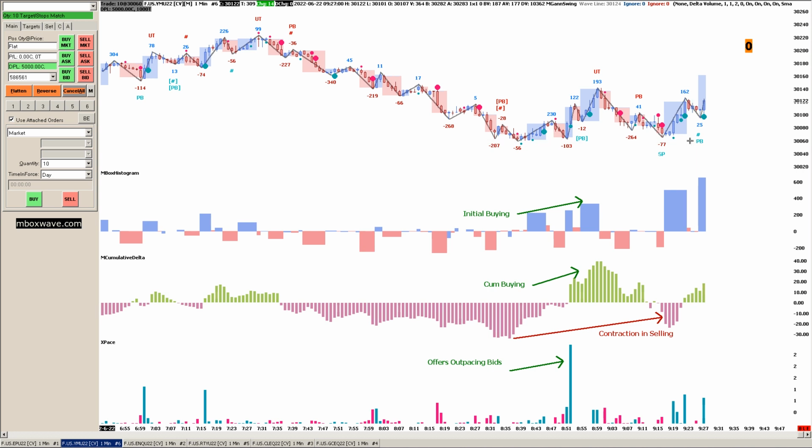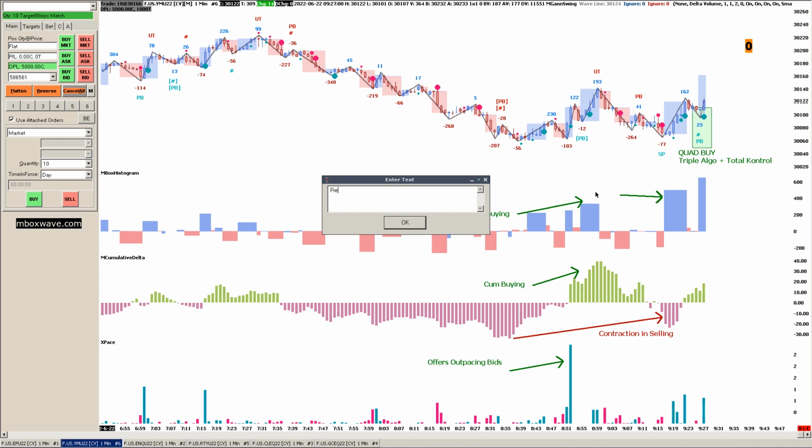I want to talk about this quad situation here. Right here it says triple algorithm plus total control. We've got like a quad algorithm. I haven't really used that term before, but might as well. So this is a quad buy. It's the triple algo plus total control. Right here, and after we dipped down, we got renewed buying, renewed MBox buying.